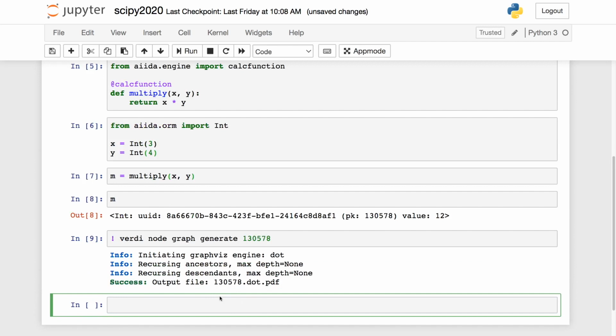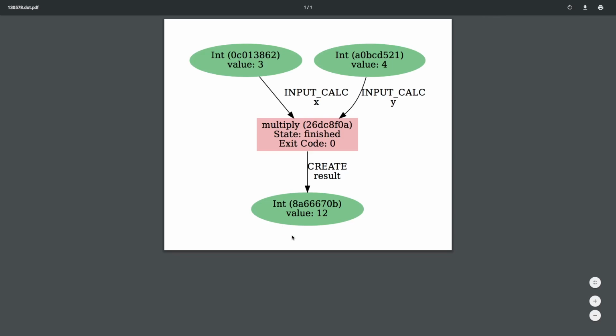We see that a PDF was created, so let's open that. The graph tells us that this integer value 12 was the result of a multiply calculation with inputs 3 and 4. Obviously, this example is somewhat contrived and admittedly trivial, but I hope I was able to demonstrate how AiiDA can help us in automatically tracking the provenance of data.